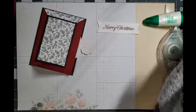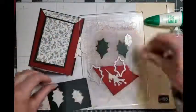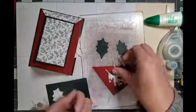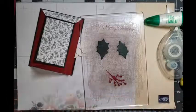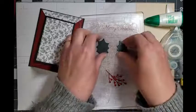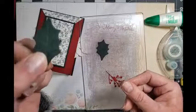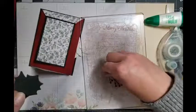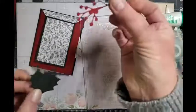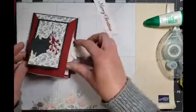Okay. All right, so here we go. Now mine slid a little bit, I think. Oh no, they worked out great. Perfect. So let's put those all over here on the magnet. Pull that off. So now we have these leaves that are embossed as well. And then we have this beautiful die cut as well. So let's set those all off to the side here, and let's finish this pretty card.